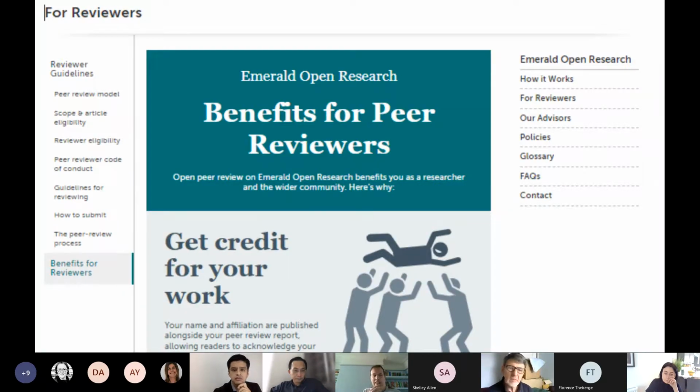So a question worth asking is, what are the benefits of peer review for the EOR process? I mean, in many ways, it's similar to the more traditional journal process. So as a peer reviewer, you get to see cutting-edge research early on in the process. It's an opportunity to engage with that research. It's an opportunity to engage your critical thinking around scholarly communication. But also, more importantly, it's a reciprocal relationship. Peer review can only exist if authors and peer reviewers are willing to act as both authors and reviewers at particular times.